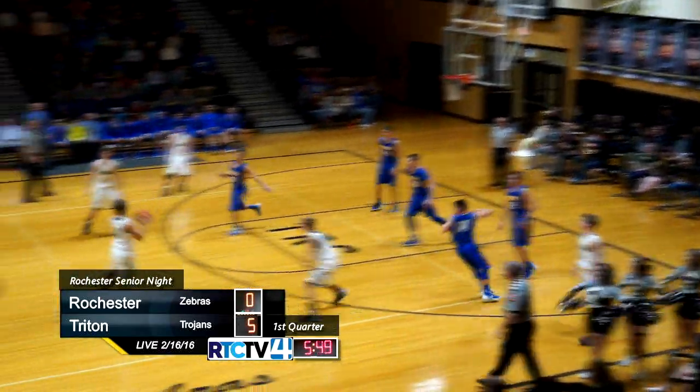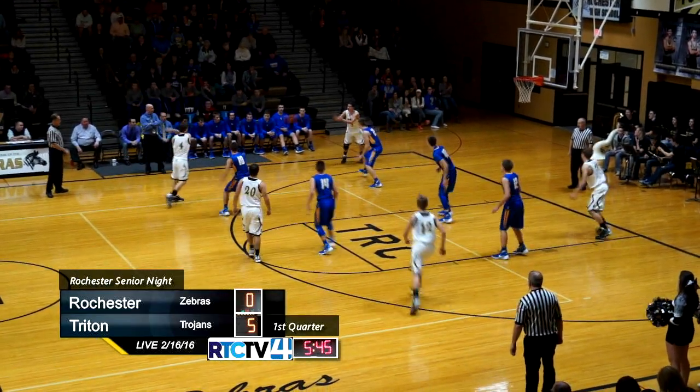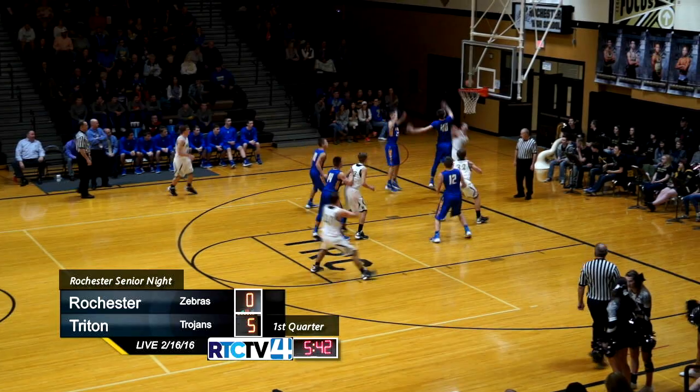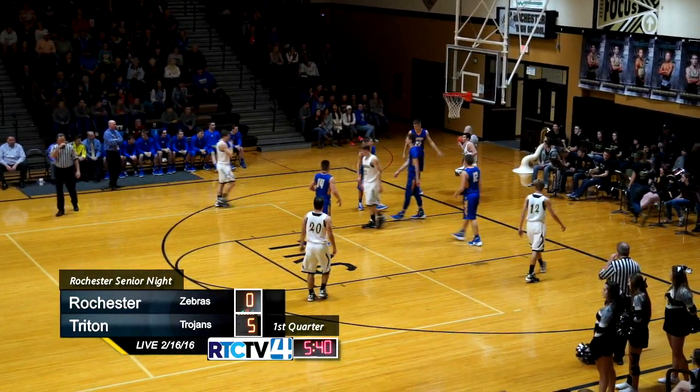Gets his own rebound, over the top now to Wilson Lee. Now left side to Abbott, back to Lee on the right wing. Lee, middle of the floor, bounce pass left side to Abbott. Now the corner to Holland. Alec cut off by the defense, and Triton knocks the basketball out of bounds. It'll stay with the Rochester baseline left.